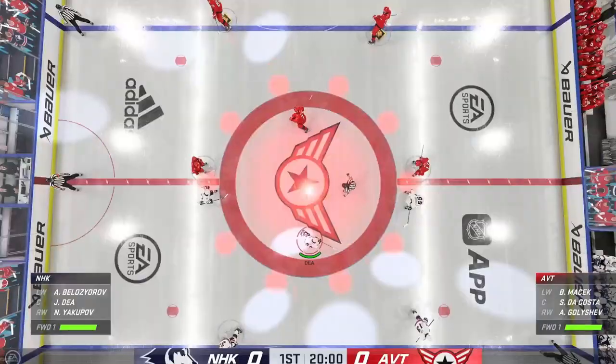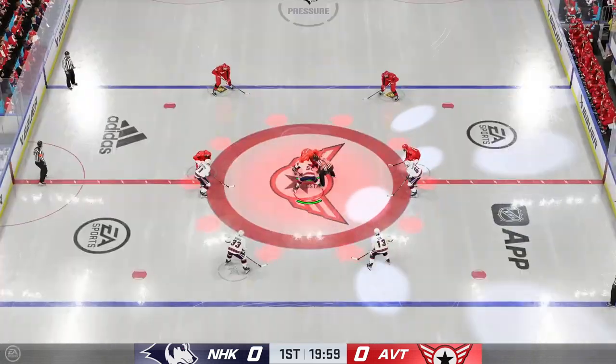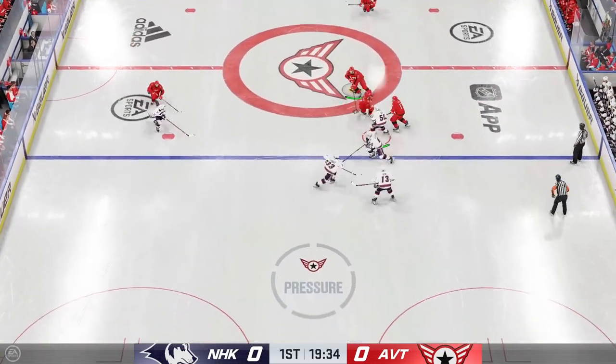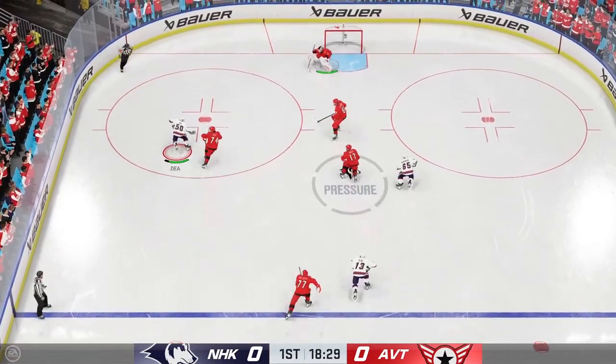Setters glide into position for the opening draw. This is what you play for. Moments like this, you can feel the energy in this building, and we are underway. Nizhnekamsk ready to go on the attack.